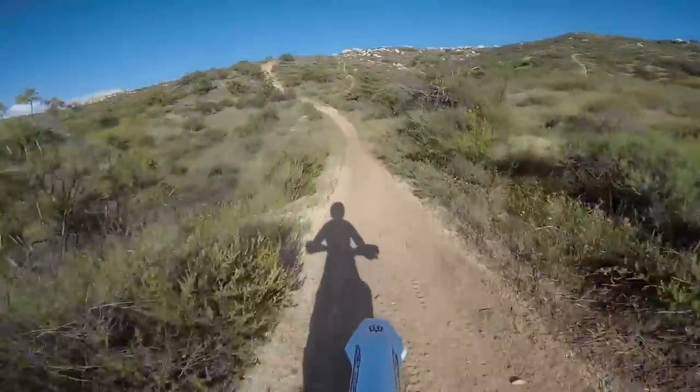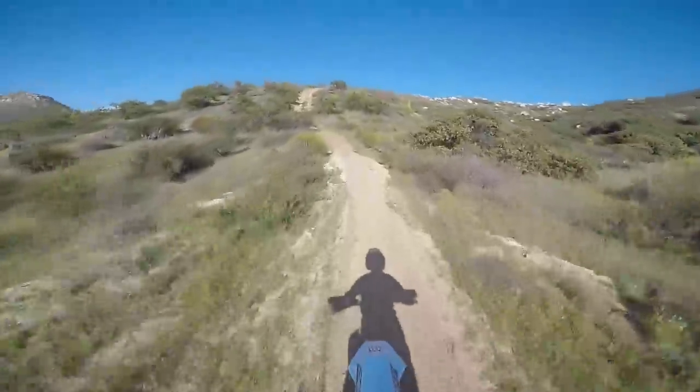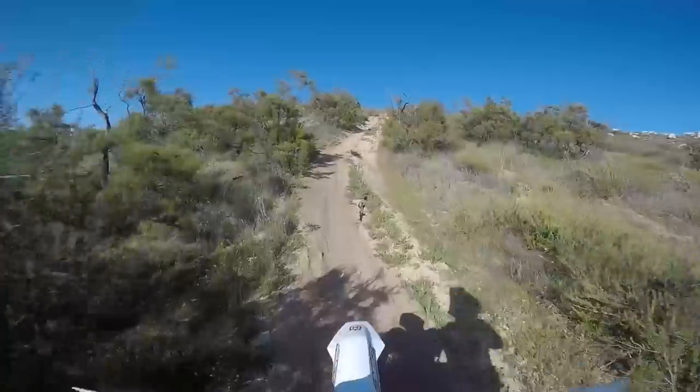This bike is amazing! I took it so slow up that and it just ate up everything.